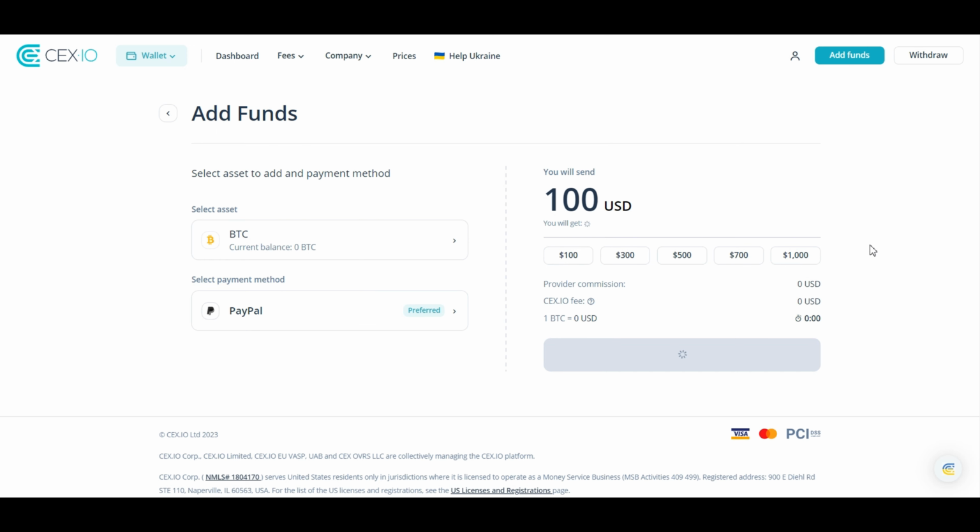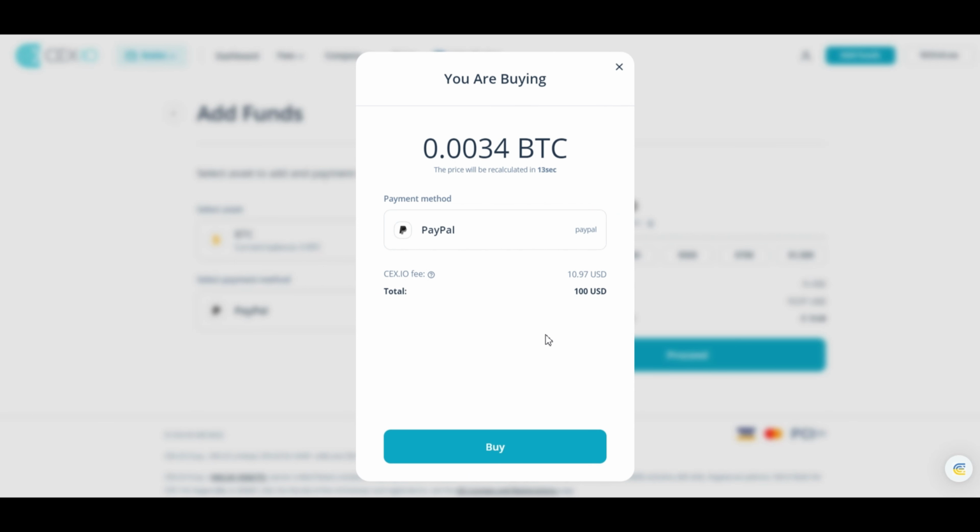Keep an eye on the live exchange rate and the transaction fees. The system will show you the total cost of your chosen currency. Hit Proceed. Double check your purchase details, including the amount of Bitcoin you're acquiring and any associated fees. Once you're satisfied, hit the Buy button to confirm your purchase. Congratulations! You successfully bought Bitcoin with PayPal on Sex.io. Your purchased Bitcoin will now appear in your account and wallet.